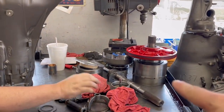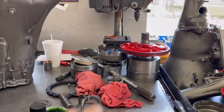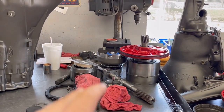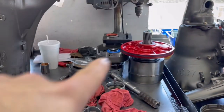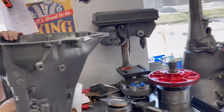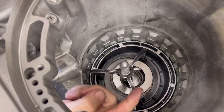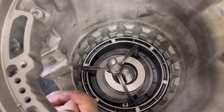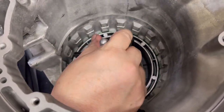He just made his own C6 tool. So we got all the drums made. We got all the clutch packs in there. John went and showed you guys about the new Planetary gear set. That's all taken care of in there. So what he is doing now is putting in springs and snap rings for the low reverse clutch. He's getting that installed so everything else can start sliding into place.